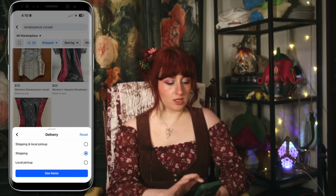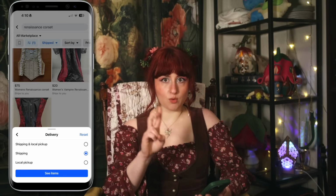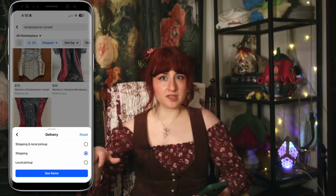And then the second place that you can shop is of course Facebook Marketplace. And on Facebook Marketplace, you can either toggle to shop based on shipping and local pickups, so both shipping or local, shipping only or local pickup only. So choose the one that is most convenient for you. I like to choose shipping just because I don't like to leave my house and go to strangers' houses.